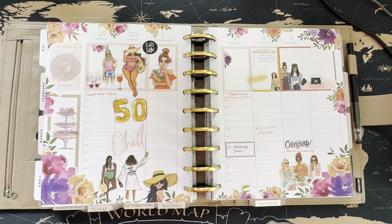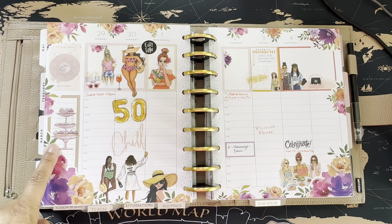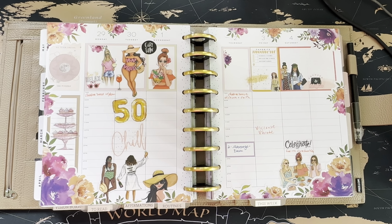We have a beautiful hot springs in our area, so you can see we've got the drinks and the swimsuits, and today I do nothing, just chill, and some cupcakes. Although I did have my kids make me a cake, which was so beautiful. It was way prettier than this.